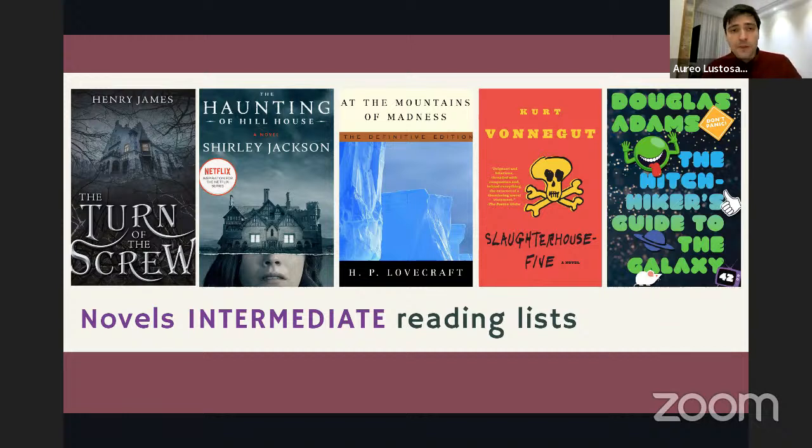Then we will read The Haunting of Hill House by Shirley Jackson, which is awesome, really a great story. Not so scary as one would expect, but still, it can get you an hour or two out of your sleep. Then we go into H.P. Lovecraft with At the Mountains of Madness, a very famous author from the 1930s. Great book about an expedition to Antarctica where they meet an alien civilization.